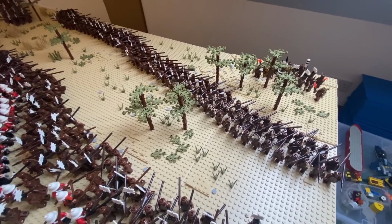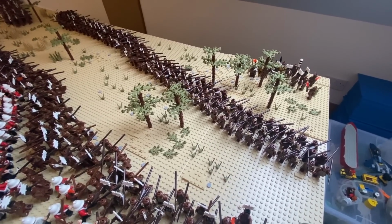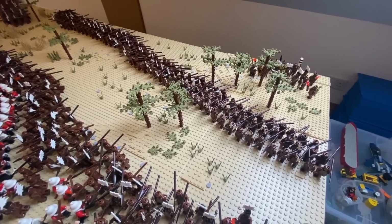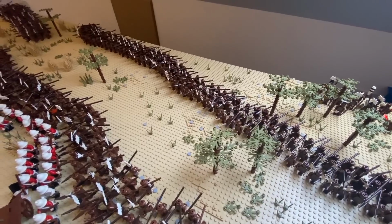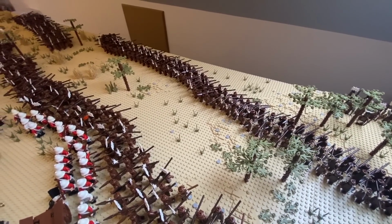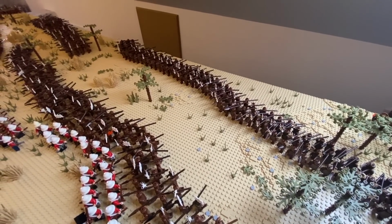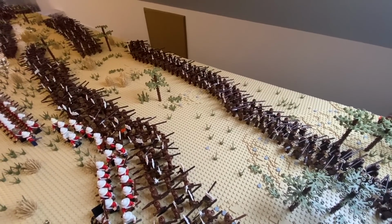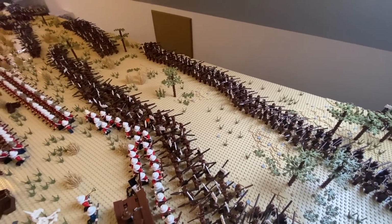Today we're going to be looking at the Battle of Isandlwana, which took place on the 22nd of January 1879. Now, just a quick overview of the battle. Basically, the Commissioner for South Africa was a guy called Bartle Frere, and his commander, Lord Chelmsford, Frederick Thesiger, decided that they were going to invade the Zulu lands.